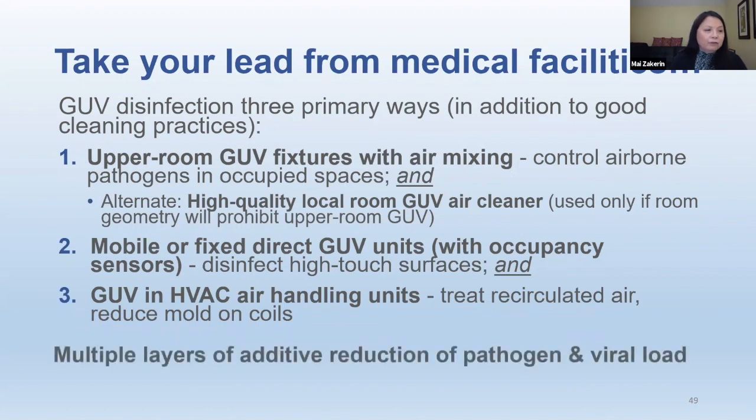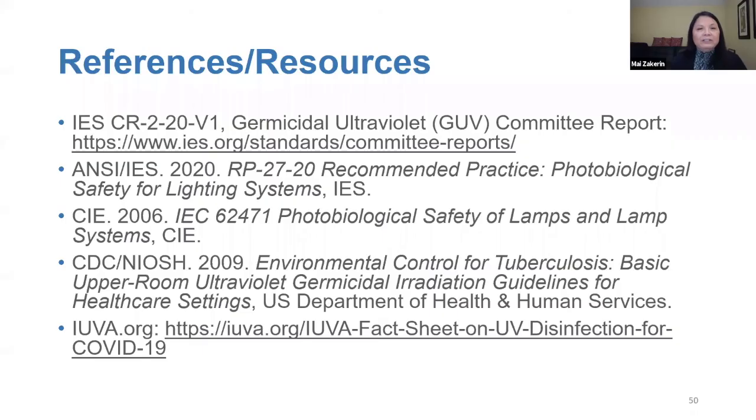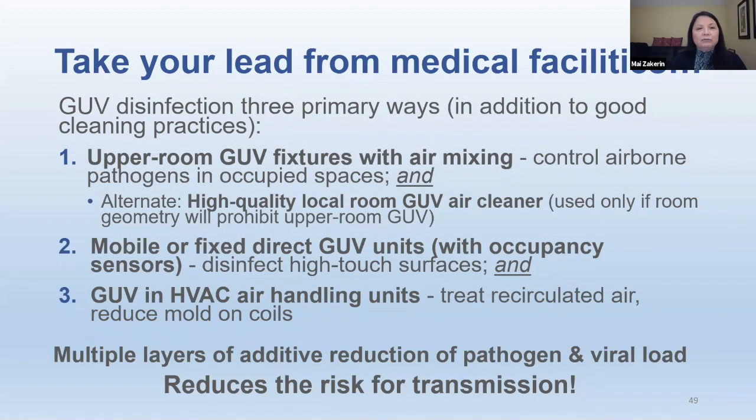And then if you do multiple layers, this allows additive reduction of the pathogen and viral load overall in your spaces, and it ultimately reduces the risk of transmission. And that's really what our goal is. So these are the 3 different methods that CDC and IES recommend. And so this actually ends our formal presentation.